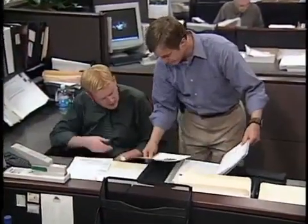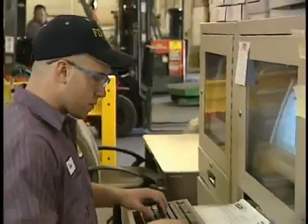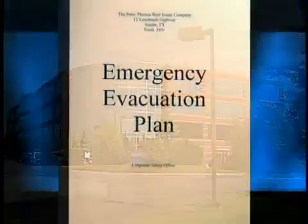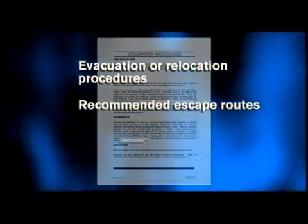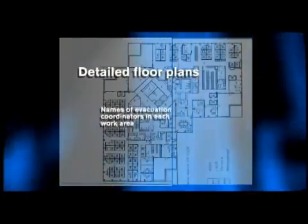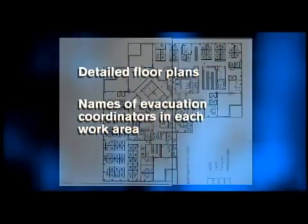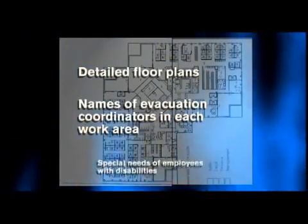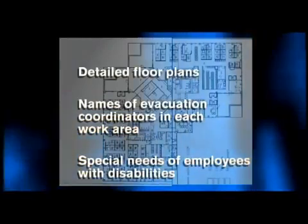Whether you work in an office park or a manufacturing facility, each building will have its own unique design and its own unique emergency evacuation plan. These plans usually include evacuation or relocation procedures, recommended escape routes, and procedures for reporting fires and other emergencies. Some may contain detailed floor plans and the names of evacuation coordinators in each work area. The plan should also address the special needs of employees with disabilities.